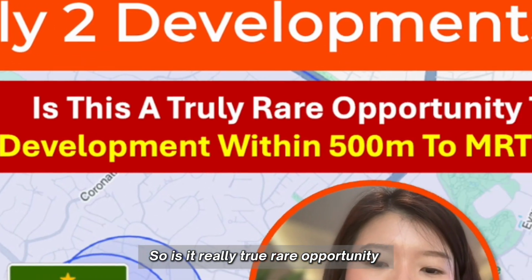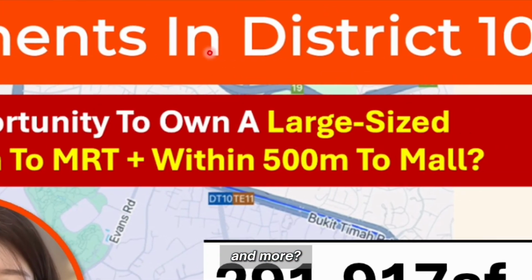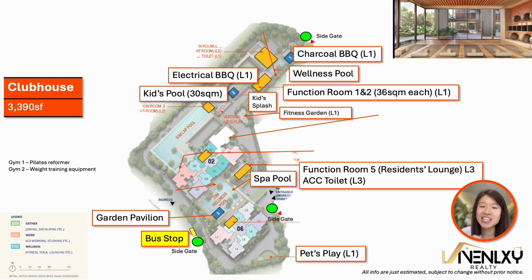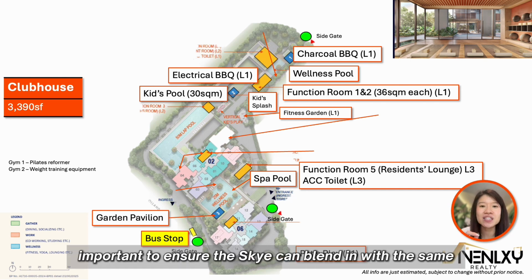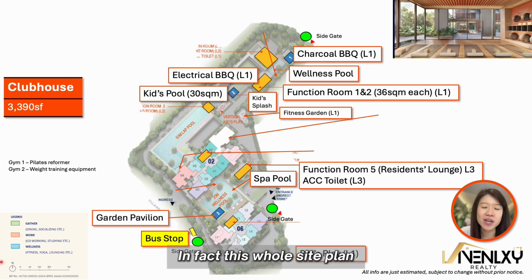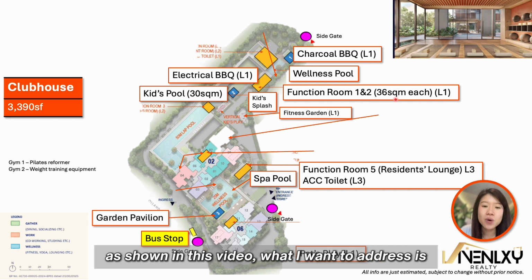So is this really a rare opportunity to own a large development within 500 meters to the MRT and more? As much as Holland itself can give out its own characteristics as compared to other regions, it is important to ensure Skye can blend in with the same vibe as other buildings in Holland. In fact, this whole site plan takes up about 133,000, and we have almost 4,000 square feet for the celebration area.